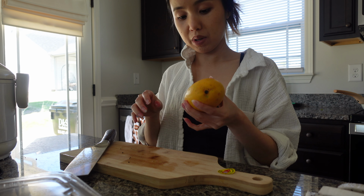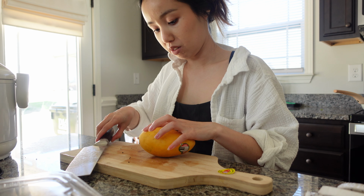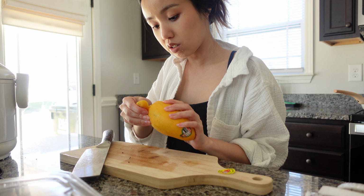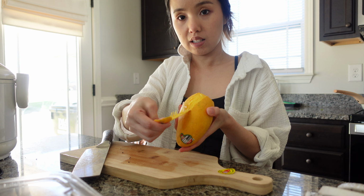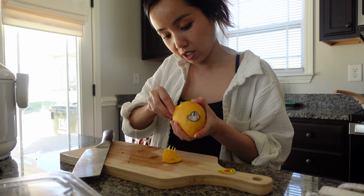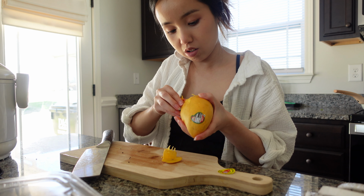Now, let's do my mango. I should just be able to peel it off as well. So let me just cut a little bit off. Yes, I love these yellow mangoes compared to the other ones. I don't know what they're called.